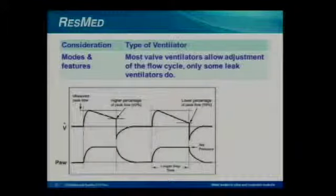So we have our peak inspiratory flow, and the flow starts slowing down as the lungs get full, and when it drops all the way to 10%, we cycle to exhalation. Make sense? Now, what happens if there's a big leak? If there's a really big leak, do you suppose this flow is going to drop? So what will cycle that breath? Oh, that could be a problem, couldn't it?